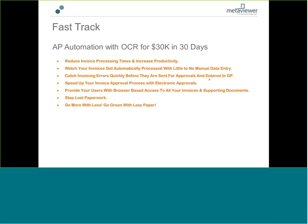Now, this is the full metaviewer product. It is an enterprise-wide solution, so it does help areas of not just AP, but HR, AR, contract management, really anywhere where you have a paper-intensive environment. And we've been doing this for 30-plus years. But with our fast track implementation here, you can get full OCR and you can get that delivered in 30 days.